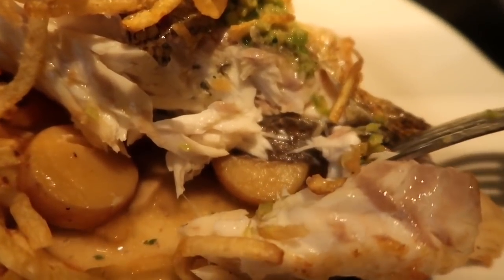Look at that flaky fish. Mediterranean sea bass. So soft and delicate, and the fennel, an amazing aroma.